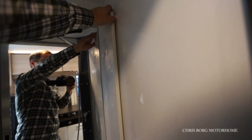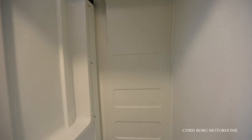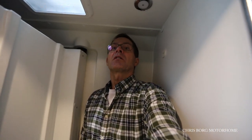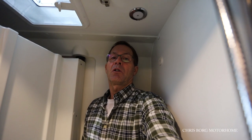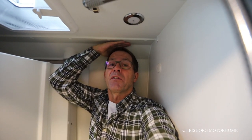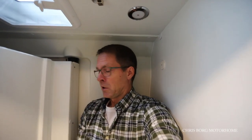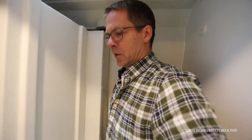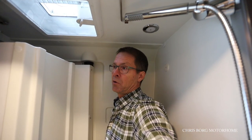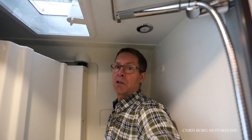And here is a folding door when you want to take a shower. So I'm 178 centimeters tall, or 5'10", and there's not much space left up to the ceiling. So if you want to take a shower, I think you need to stand this direction. But yeah, it's okay for a small camper like this. But it's a little bit tight.